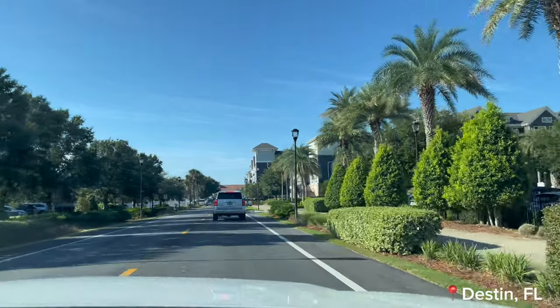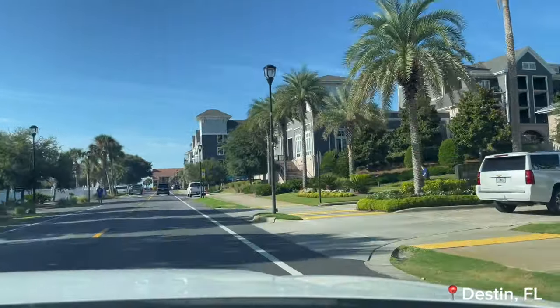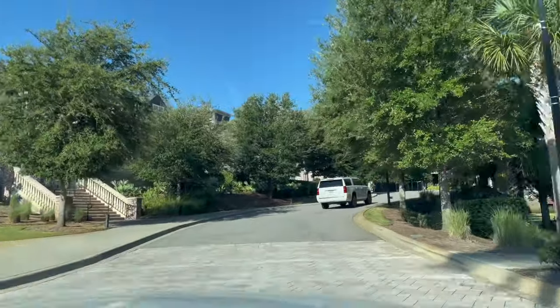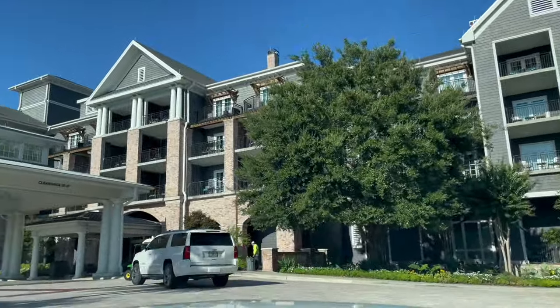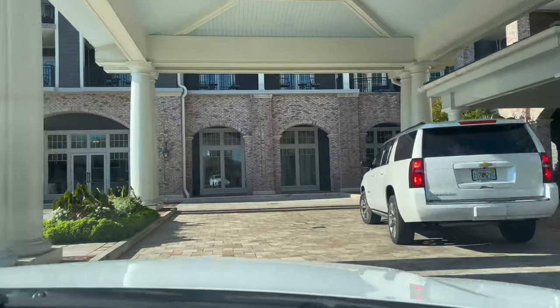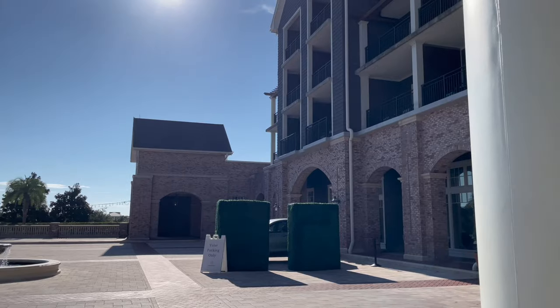We're driving up to the resort now. We've stayed at this resort once before when they first opened a few years ago, so this was our second time. This time we went with my brother, my sister-in-law, and my niece, and they were blown away. It is a very nice upscale resort with private beach access, a lot of amenities. They have a spa, two pools with lazy rivers.